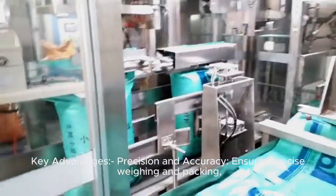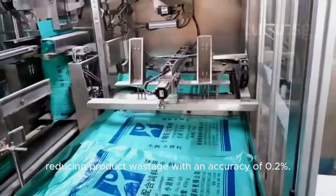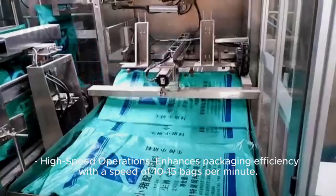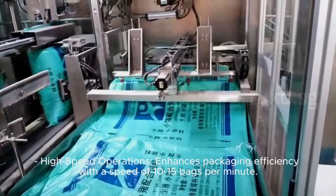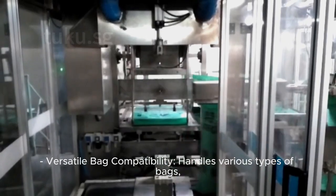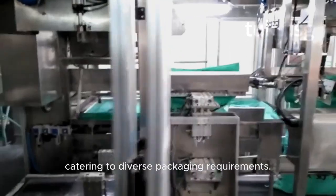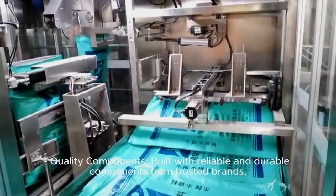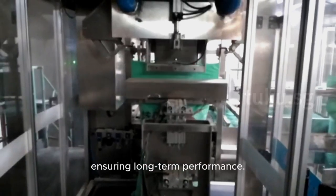Key advantages: precision and accuracy, ensures precise weighing and packing, reducing product wastage with an accuracy of 0.2%. High-speed operations, enhances packaging efficiency with a speed of 10 to 15 bags per minute. Versatile bag compatibility, handles various types of bags, catering to diverse packaging requirements. Quality components, built with reliable and durable components from trusted brands, ensuring long-term performance.